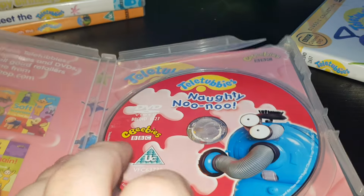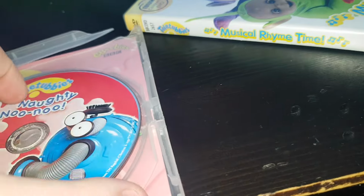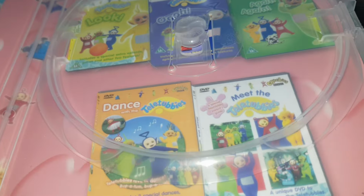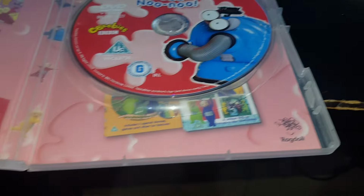Here's the disc. And by the way, it's also a bit damaged. There's the same books from earlier. But this DVD shows 5 DVDs. Look, Ooh, Again, Meet the Teletubbies, and Dance with the Teletubbies. Not the Ragdoll logo.